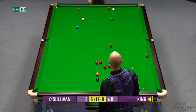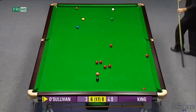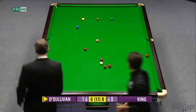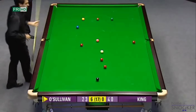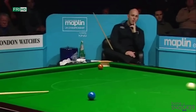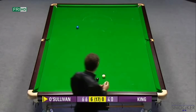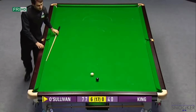Oh, where's the brown? That's the one. We'll leave it absolutely perfect. Moving the awkward red. He would have left it as short as that. And the frame. And only O'Sullivan.